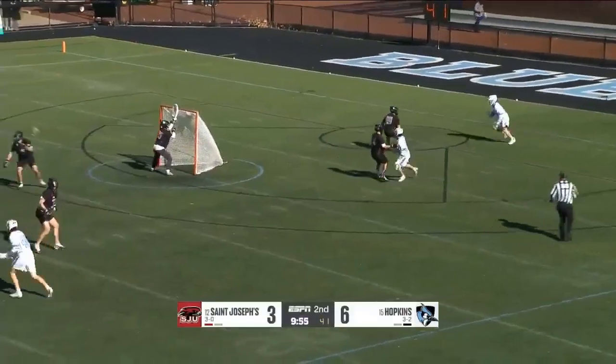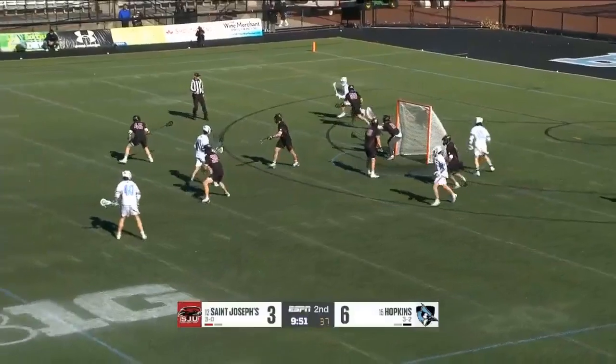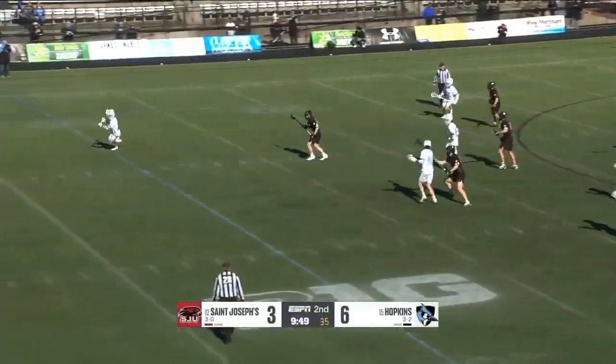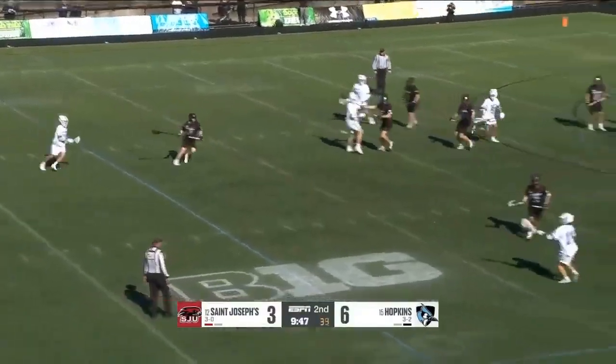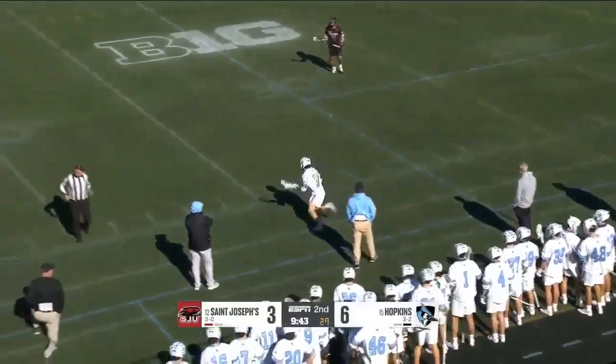And I say that because your RPI, your opponent's win-loss percentage, is really critical in RPI. Again, a good 7-6 beats a ratty 10-3 any day.